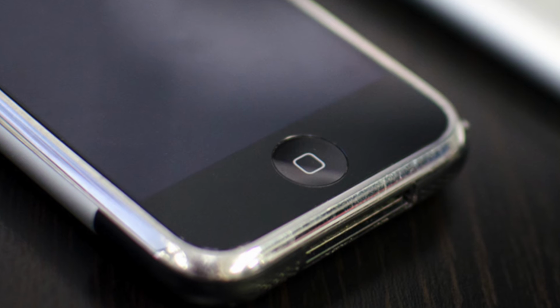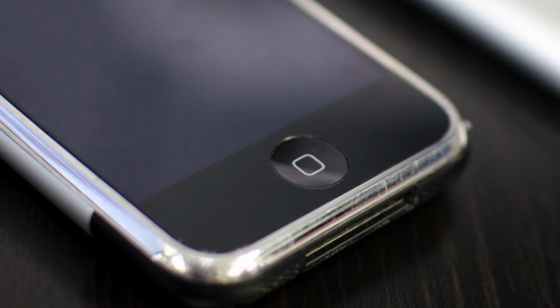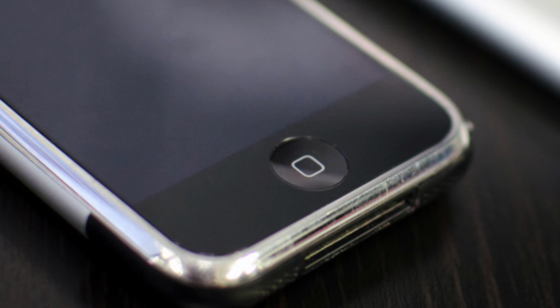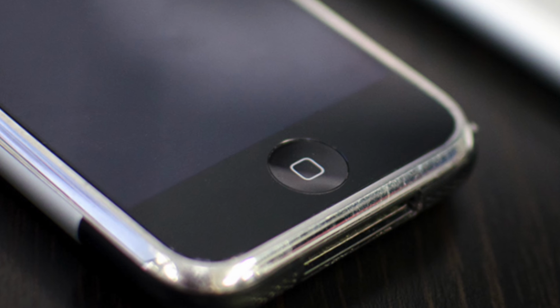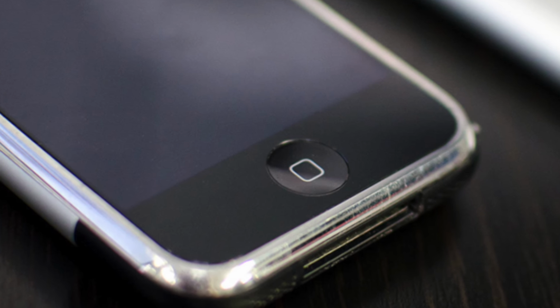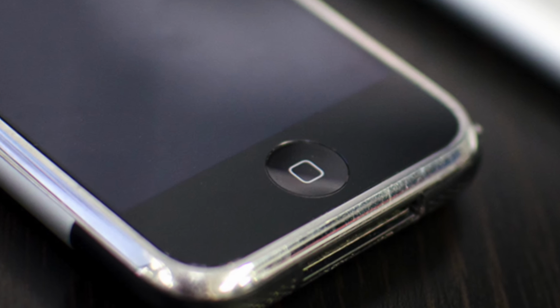But that didn't mean the iPhone wouldn't have any buttons at all, because something called a home button was included, which served one simple function across the entire operating system, which was to return the user to the home screen from wherever they were at.